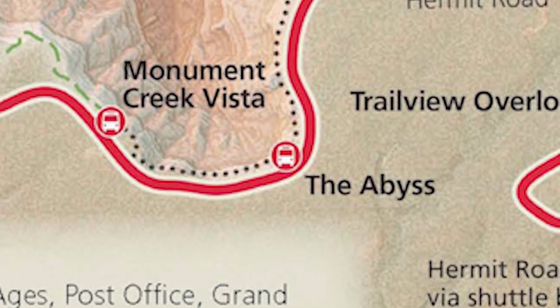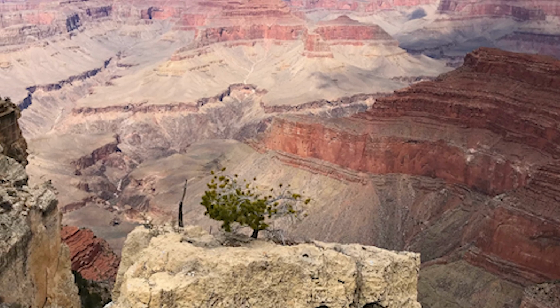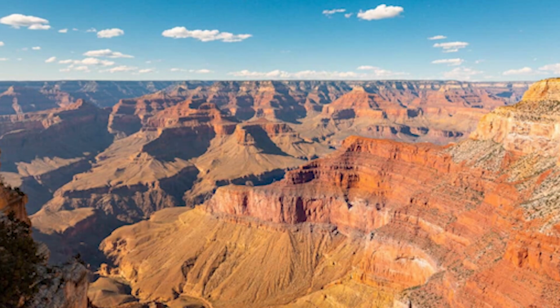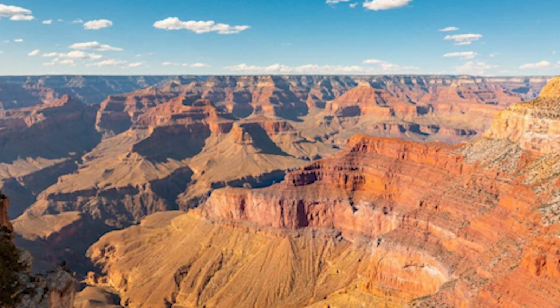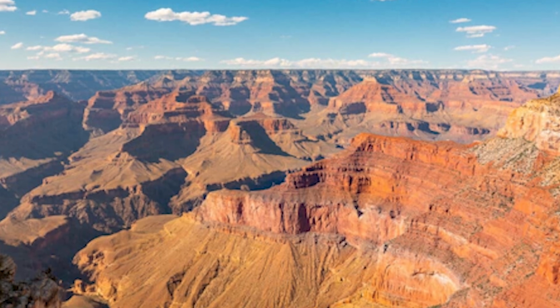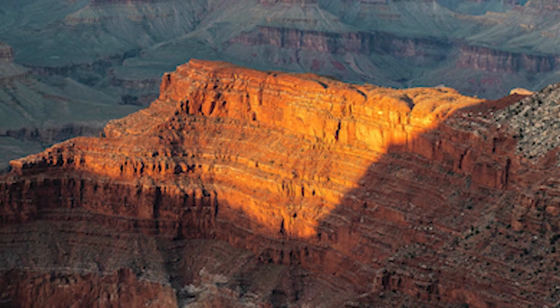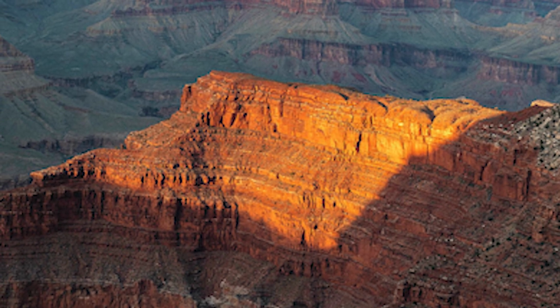Next, we get off on Monument Creek Vista. Here, nature's grandeur leaves you awestruck. From this vantage point, gaze upon the labyrinth of rock where the Colorado River meanders, etching its path through time. Prepare for a spectacle that stands as a testament to the inexorable forces of the earth.